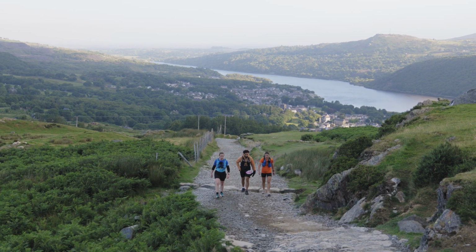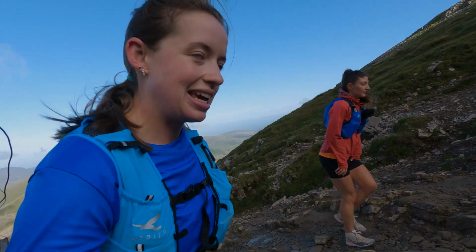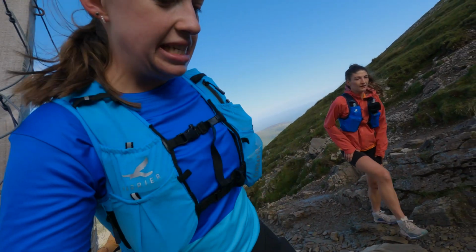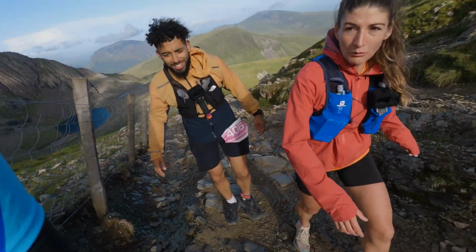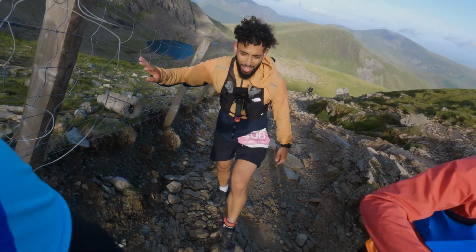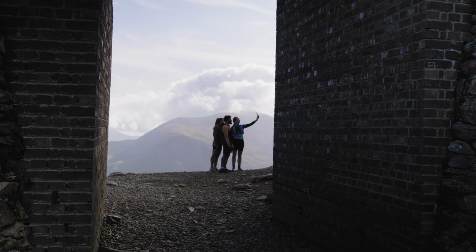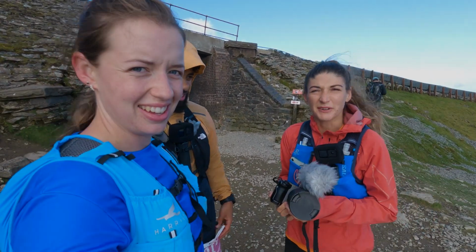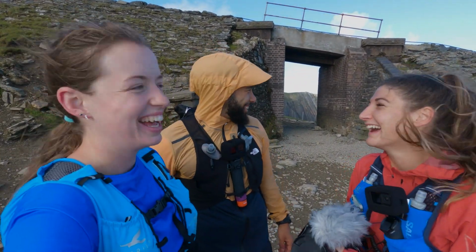So we're 5 minutes ahead of where we need to be, but I think this does it pretty evenly paced, and we can get speedy down. I just want to say, we say stairs. It's just a bunch of rocks. Right, we've just had a quick stamina compare. I'm on 27. I'm on 64. I'm on 41. I mean, that kind of matches up.